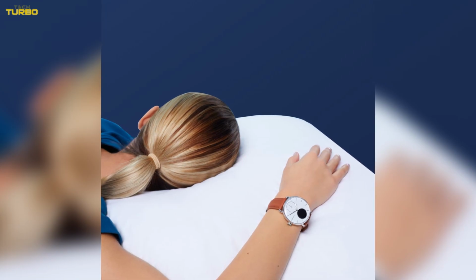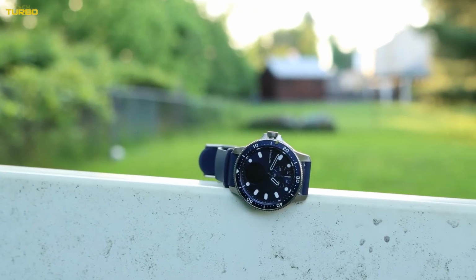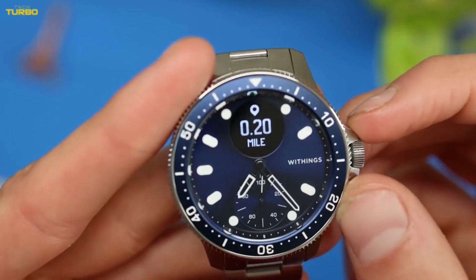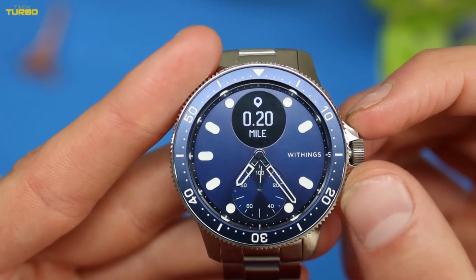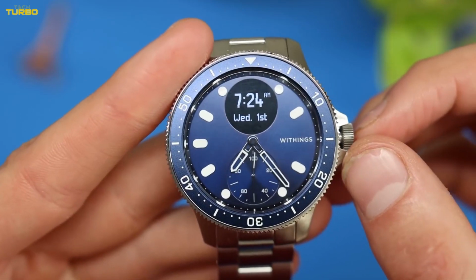It's also got automatic activity detection on board that'll spot what type of exercise you're doing and GPS to log the routes you take for apps like Strava. Withings say its watch is water resistant up to 50 meters deep, and so it'll handle a dip in the pool or, in our case, the sink.